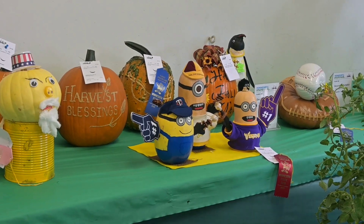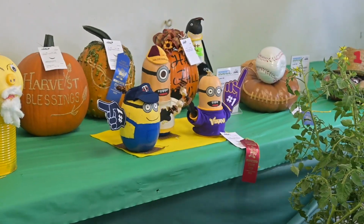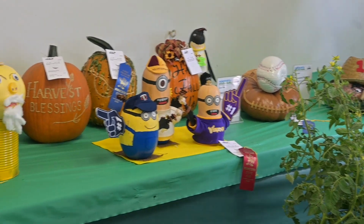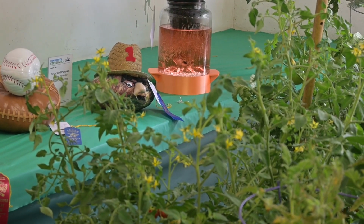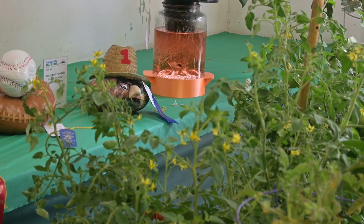This area over here is decorative vegetables. Like, the ball and glove is actually little pumpkins or squash decorated. And of course you got the minions and other displays. But the most interesting over there, if you look at that, I'm zoomed in as much as I can right now, it kind of looks like an alien baby head in the water for that plant.